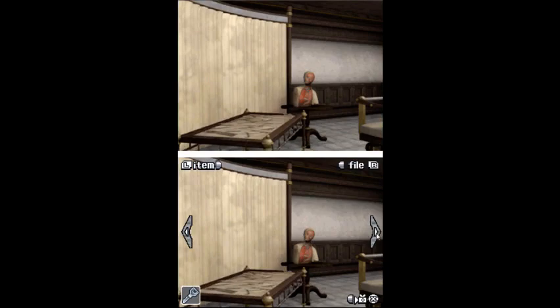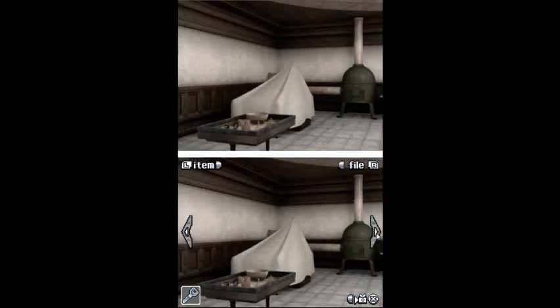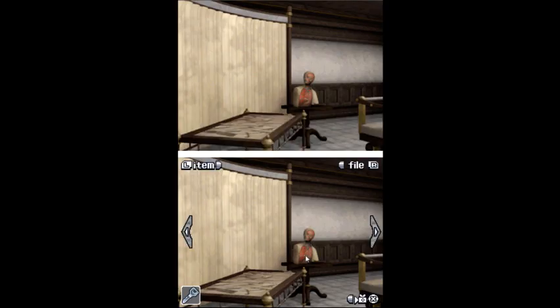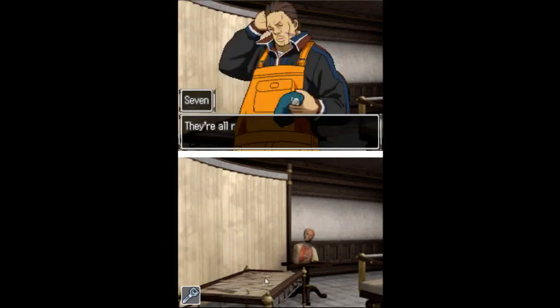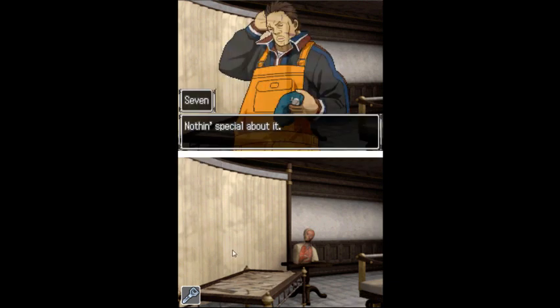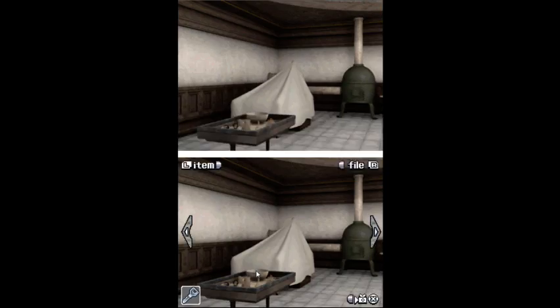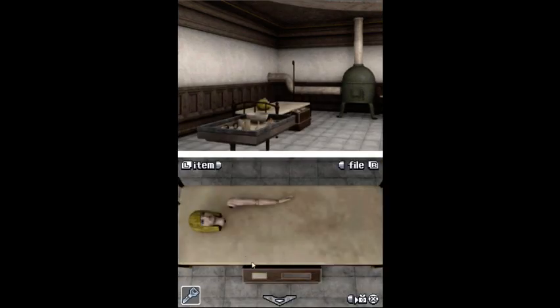Right, let's think of something we haven't done yet. John is just lying there. As always. With a scalpel and forceps. They were rusty though. I don't think they'll be real useful. Just a wooden partition. Nothing special about it. Well, I need something to be special about something. It's a lot of tools. Right.